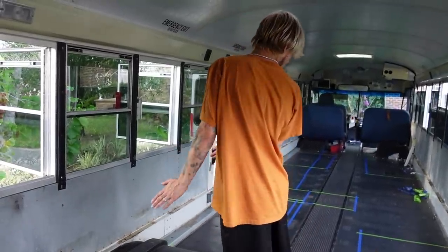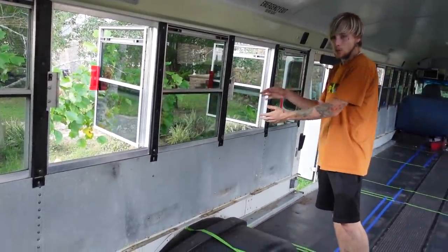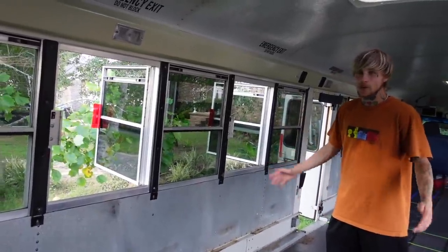Turning directly around, this back square mapped out, it'll be built up, so it'll be level. And that's where the washer dryer combo is going to go, with obviously lots of top storage space for clothes and whatever else we need.